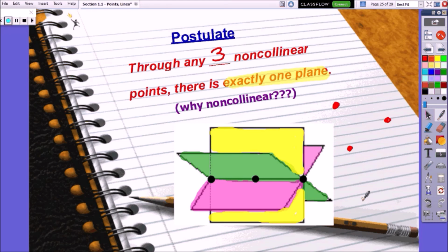And just like with lines, planes have to be flat. We can't make them curvy or wavy. Planes have to be absolutely flat, just like lines have to be absolutely straight. So your computer screen is the one and exactly one plane that contains those 3 points. You couldn't take a piece of paper and touch all three of those points without it being really the same as your screen.